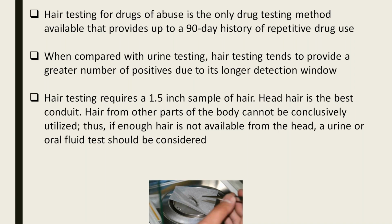Hair testing, again, requires that 1.5 inch sample of hair. Head hair is the best conduit. Hair from other parts of the body cannot be conclusively utilized. Thus, if enough hair is not available, a urine or oral fluid test should be considered.